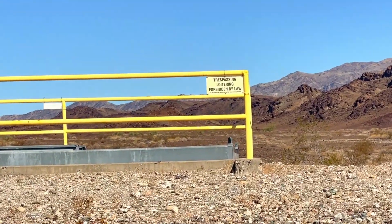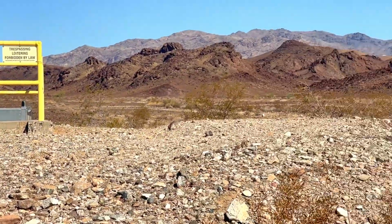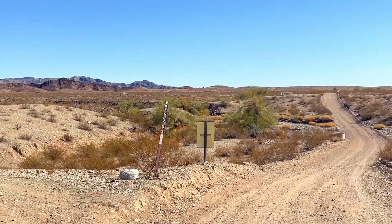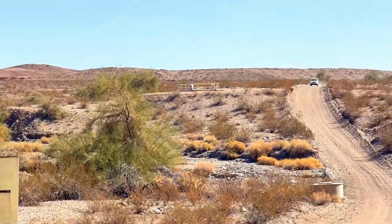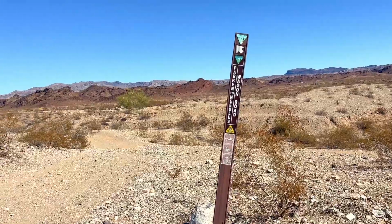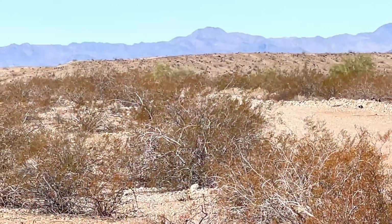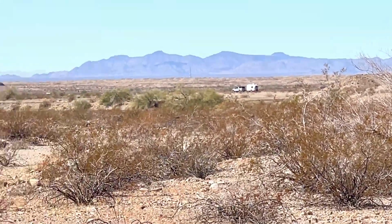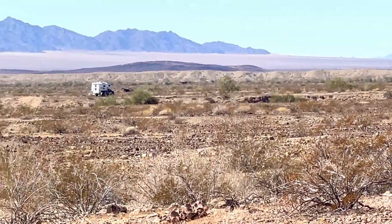However, it's pretty clear they don't want you messing around or checking out these, I'm going to assume it's some form of pump station of sorts, or access areas to get into the aqueduct. Here's a sign right next to it. Parker to Needles, Wagon Road. Let's check that out on the map later. We just came down this road from those aqueduct stations. And we are right there.